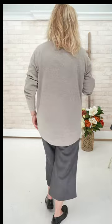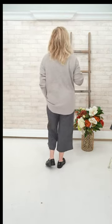And Ginny wants to know, is this what you call a shacket? I would say the trend is called a barn jacket. Barn jacket? Okay. It's much leaner than the shackets that I have. The shackets are heavier. They're almost like a fleece. Yeah, okay. But this is an indoor cardigan or sweater. Yeah, almost.